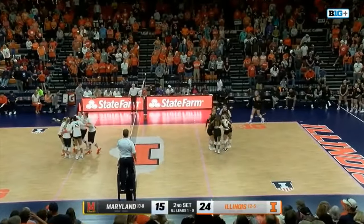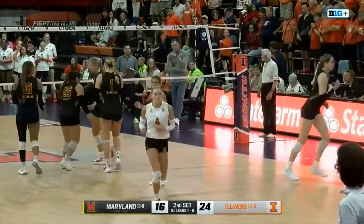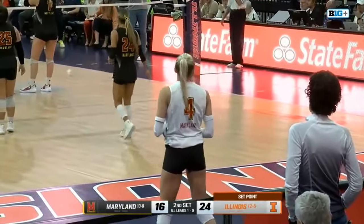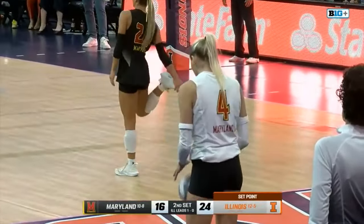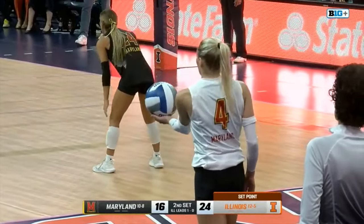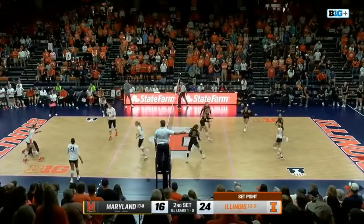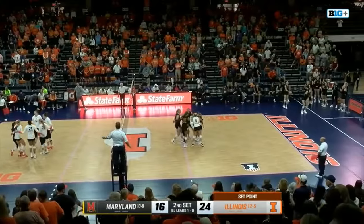Service error there from Avery Hernandez, bringing a little life to Maryland to try and get some more points. Set point for Illinois. Here's Gunter with this serve, and an ace for Lily Gunter.